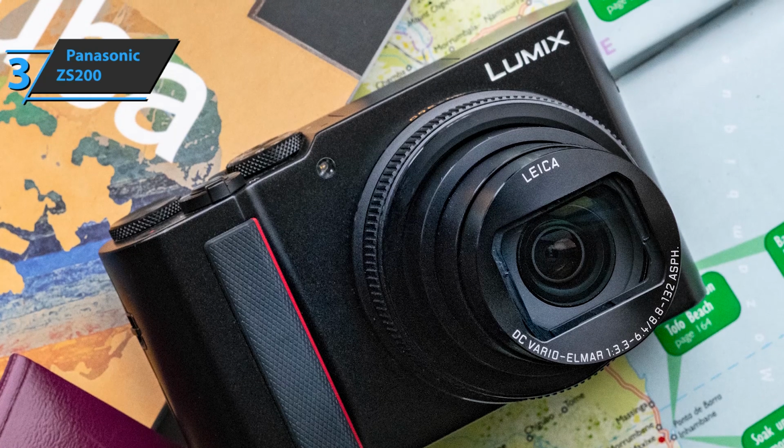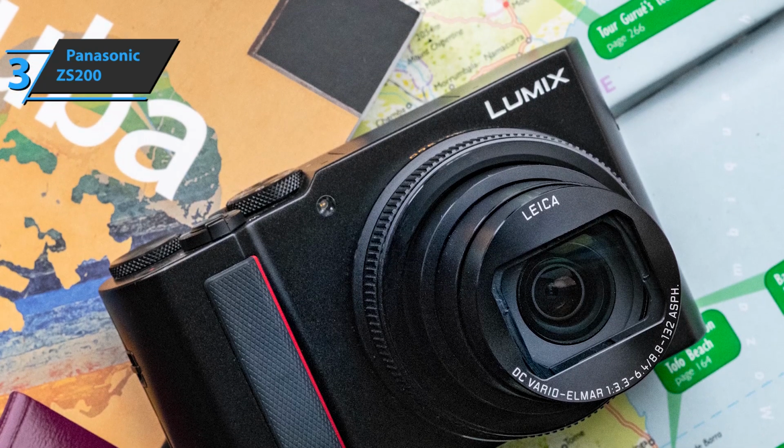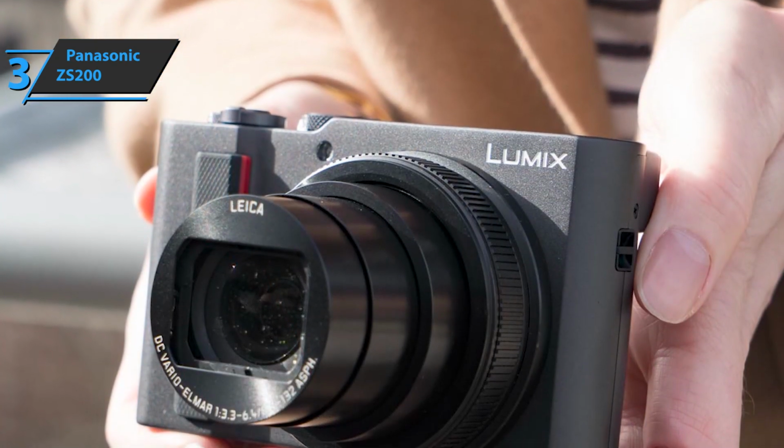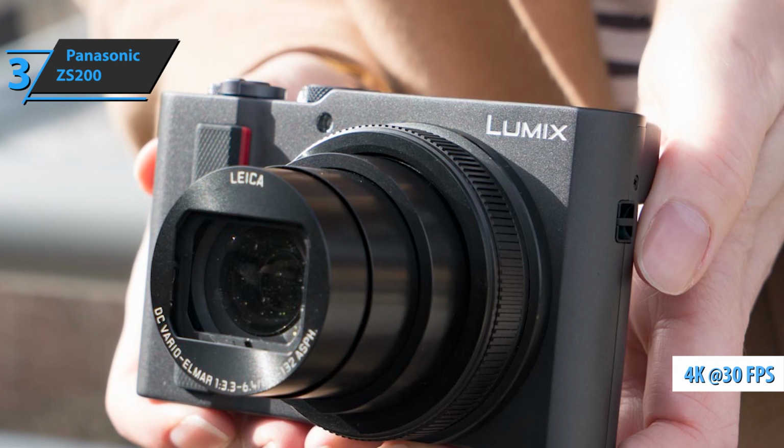With intelligent automatic mode with scene recognition, filter effect mode, panorama mode, as well as classic creative programs. Video mode works at a maximum 4K resolution at 30 frames per second.